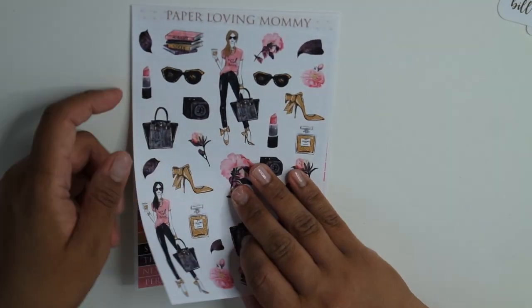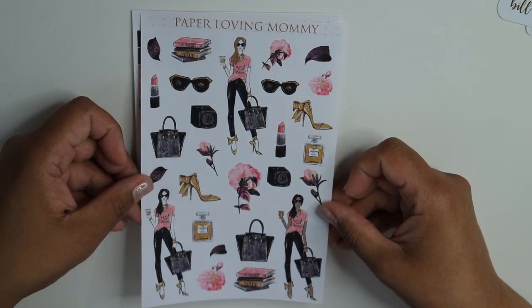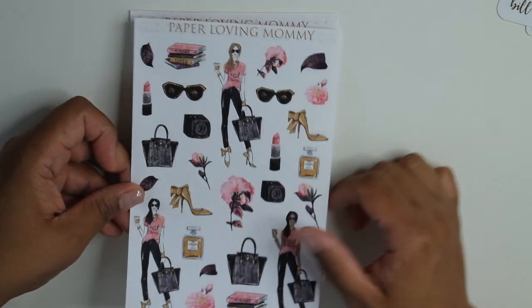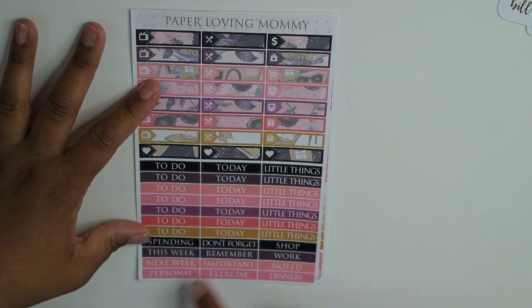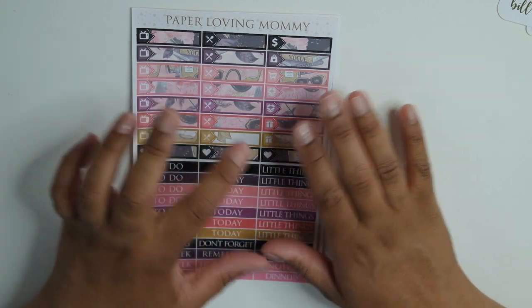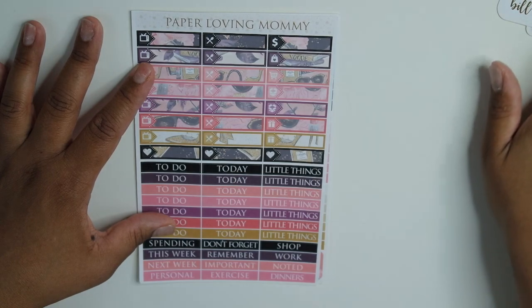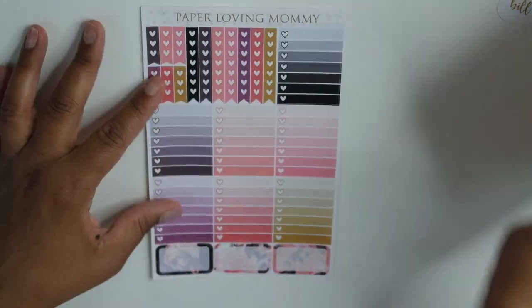I'm going to be using all of them, whether or not I'm that light or that dark, because they're just absolutely beautiful. And you have books and purses, sunglasses, high heels, really, really chic. I love it. And then here you have all of your headers, to-dos, personal, little things here. And I love this because they're just not blank or just one color. You have the artwork that's throughout the kit on the little headers, which I really love.